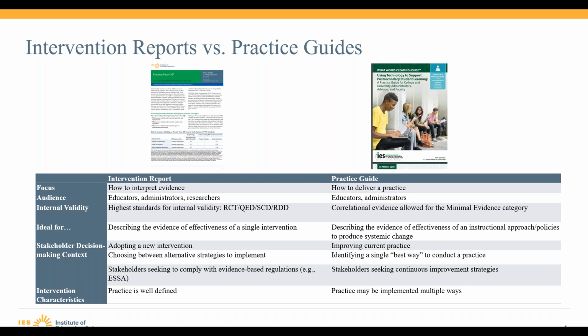Practice guides, on the other hand, are really focused in on a grain size smaller than intervention reports. So they're really helpful for improving practice and identifying the best way to conduct a practice. So I like to think of practice guides as providing a roadmap to systemic change because the recommendations may be applicable to different levels within an organization. Whereas the intervention reports provide a much deeper dive into a particular intervention.